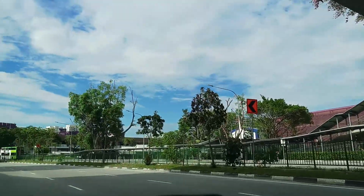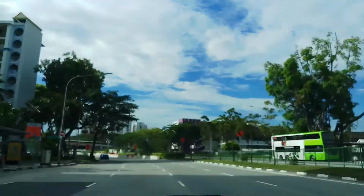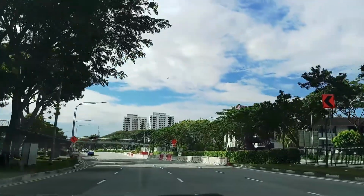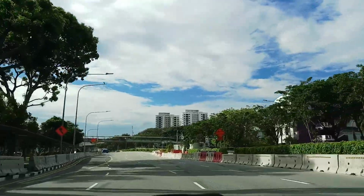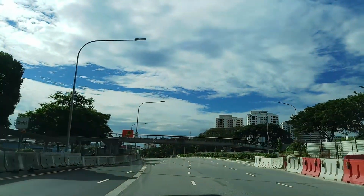Again, this is Mountbatten Road, and on the left is Kampung Kayu Road. Kampung is village, Kayu is wood, road is jalan. Wood village, wooden village road.